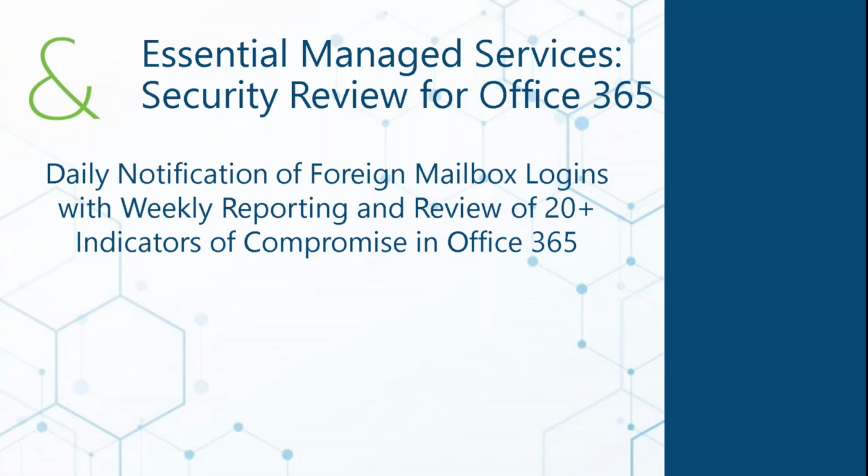On a weekly basis, we're looking at other things like that RSS feed folder, mailbox forwarding rules, multi-factor authentication settings, your advanced threat protection settings, and reviewing these. It's about 20 other indicators of compromise in Office 365 that we look at on a weekly basis and try to determine if there's anything fishy going on, that maybe it's not a foreign mailbox login, maybe it's somebody on US soil that we are trying to identify suspicious activity for.